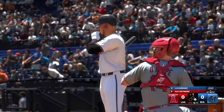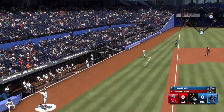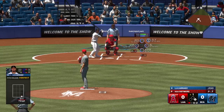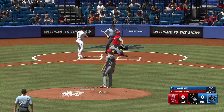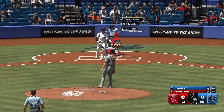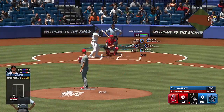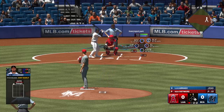Luis Arraez stands in now and watches strike one. Fouled off. He was late. Anderson, the runner at first with one gone in the inning. And delivers outside. Knocks that one away and we'll do it again. At the belt and fights it off, he'll see another. That just misses, and the count is 2-2.